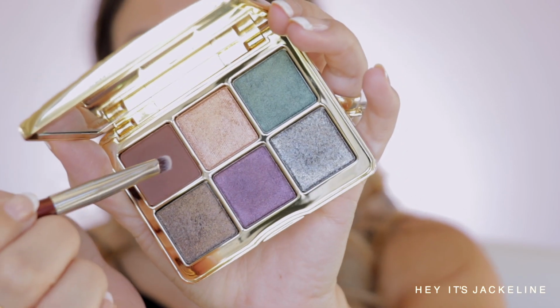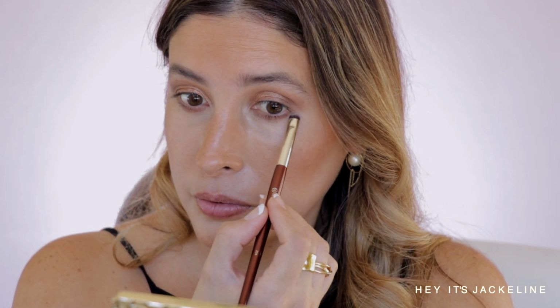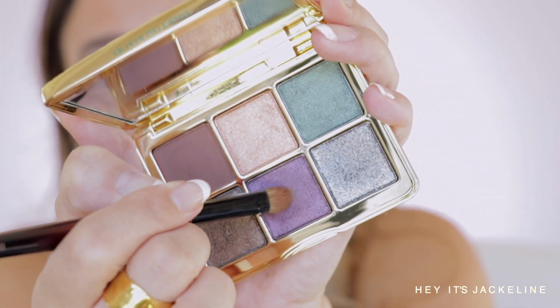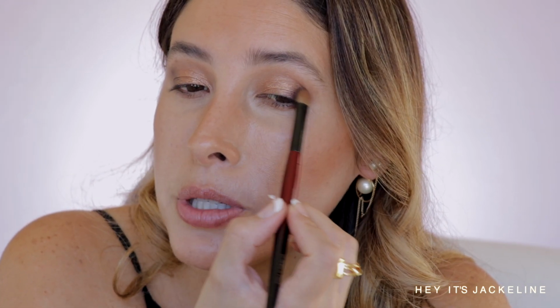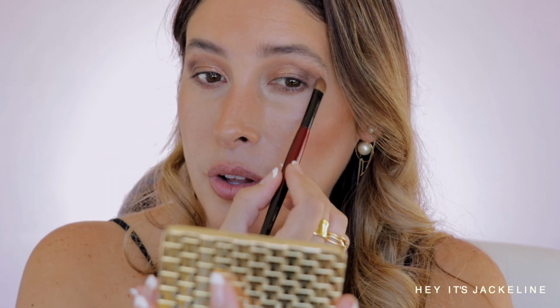BK Beauty 204 brush, and I'm gonna go to the brown shade. Apply that on my lower lash line. I'm gonna experiment right here. I just want a little bit of this shade. And I'm just gonna take it right here in between that beautiful. So much pigment. It's intense. It's really intense. It's beautiful, but very intense. Okay, I think I'm gonna leave it at that.